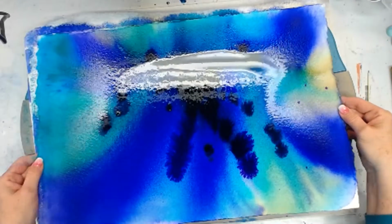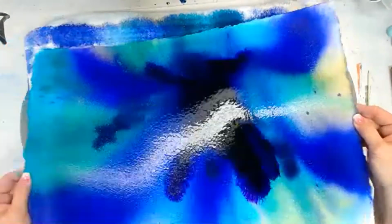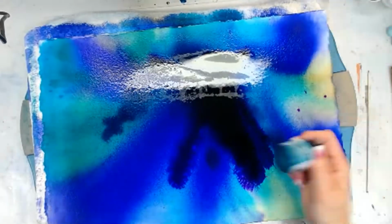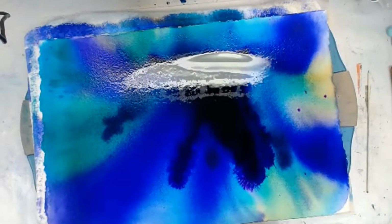Wow, that's still really wet. Okay, we'll just go with it. I'm going to drop in some Bombay teal and, oh, maybe. Good Lord. If I get the top off of there.